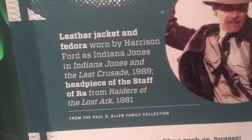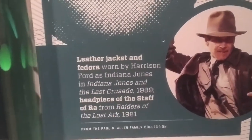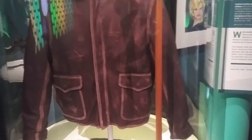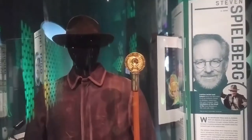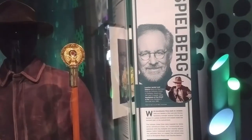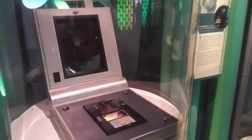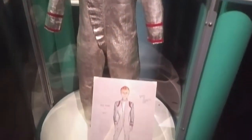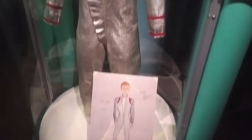I'm straight up fangirling right now. This is the leather jacket worn by Harrison Ford in Indiana Jones. That is crazy, they have it here. The actual jacket and fedora. Oh my god. This is a briefcase from Total Recall. I don't remember the movie that much, but that's pretty awesome. It's the actual briefcase. This is the costume from Lost in Space, Will Robinson.